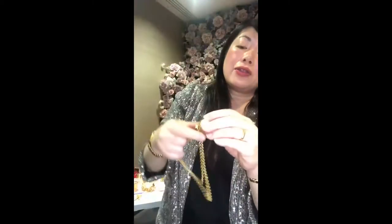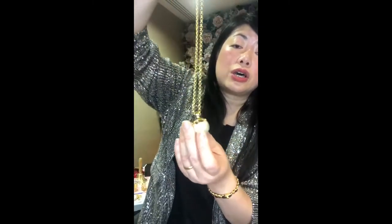And it has a lobster clasp with the YSL inscribed on it, and look at that, the little detail on the little stopper there. It is just so stunning, really, really good condition. Let me just show you how it sits very comfortably. So if you don't like things too high up on the neck, not too low, this is a good halfway mark. And it's adjustable, so there's adjustable length at the back as well, so you can adjust the sizing. Yeah, and it's in good condition.